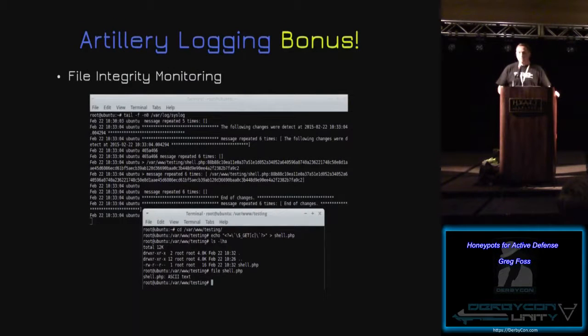Now, a bonus feature within Artillery is it actually does a full system security check once you run this. So if you're running your web server as root or something like that, it'll tell you. It'll give you a bunch of key indicators that, hey, you don't have your system configured that well. So that's a nice feature as well.